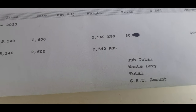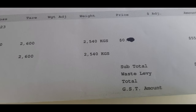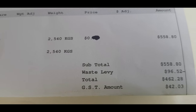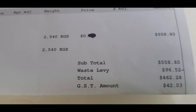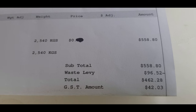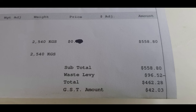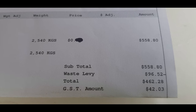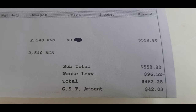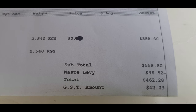So our gross weight was 5.14. Our tare after we unloaded was 2.6, so we took in a total weight of 2.54, 2.5 ton. Didn't think it was that much, and we came home with a total of $462.28. They did have a subtotal of $585.80, but then they take out their waste levy of $96.52. So that's not too bad.